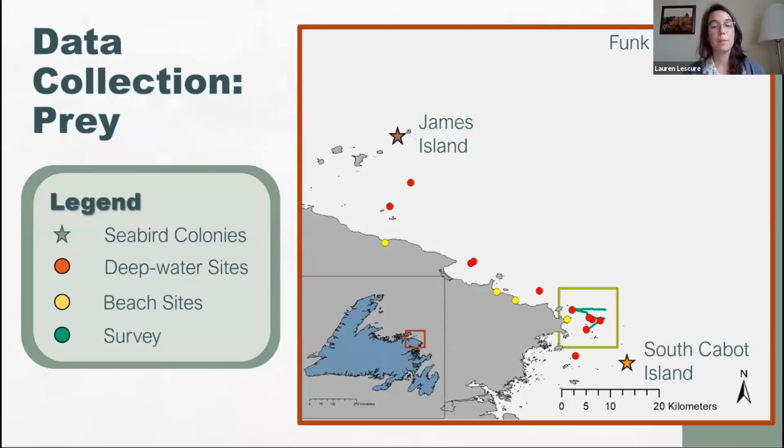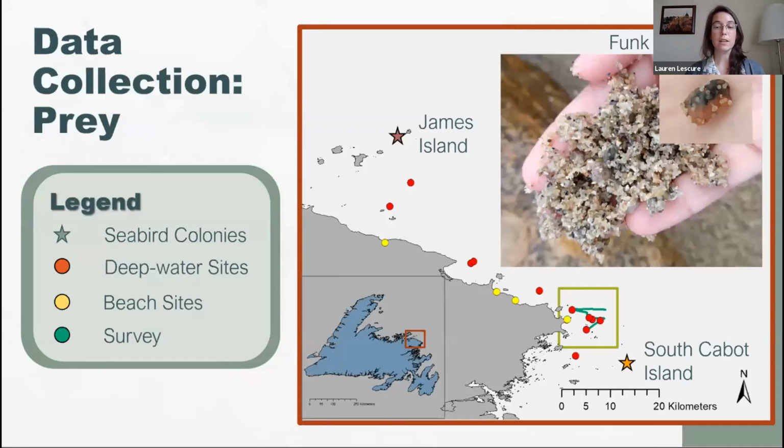So to determine the timing of capelin spawning, persistent deep water and beach spawning sites were monitored weekly or every second day for signs of capelin spawn, which was determined by the presence of eggs attached to sediment. And then we used this data to determine our years as either higher or lower capelin availability.